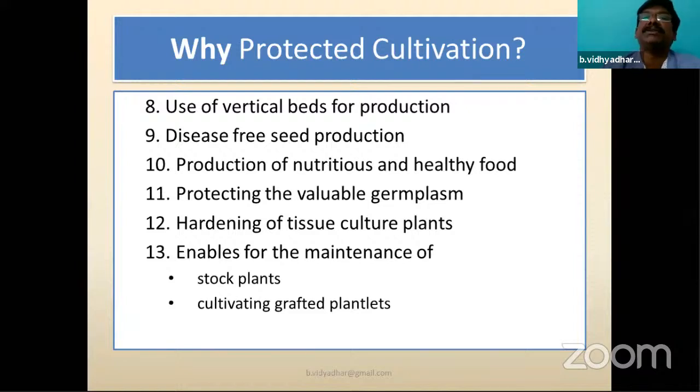The potential of polyhouse production technology to meet the demands of producing good nutrition, healthy foods, and quality vegetables free from pesticides can be fully exploited. Controlled environmental conditions are used for early raising of nurseries, off-season production of vegetables, seed production, and even protecting valuable germplasm. Management and control of insect pests, diseases and weeds is easier. Maintenance of stock plants, cultivating grafted plantlets, and seasoning of micro-propagated plant materials can also be done.